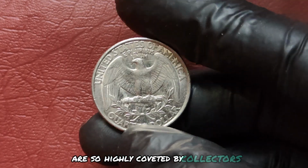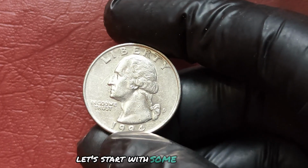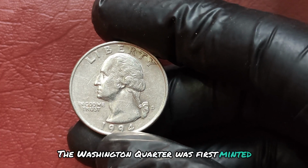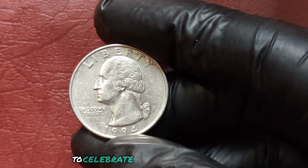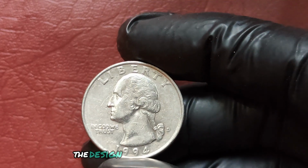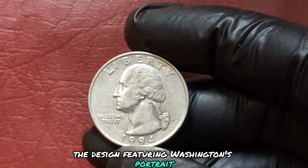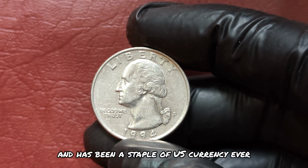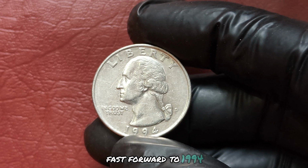highly coveted by collectors. Let's start with some background on the Washington quarter. The Washington quarter was first minted in 1932 to celebrate the 200th anniversary of George Washington's birth. The design, featuring Washington's portrait, was created by sculptor John Flanagan and has been a staple of U.S. currency ever since. Fast forward to 1994.